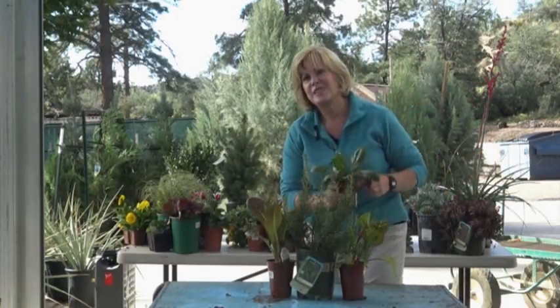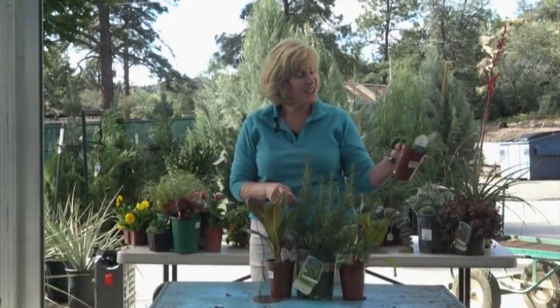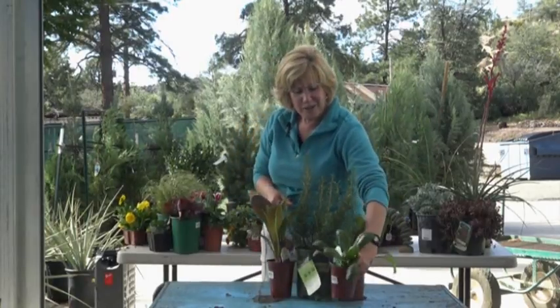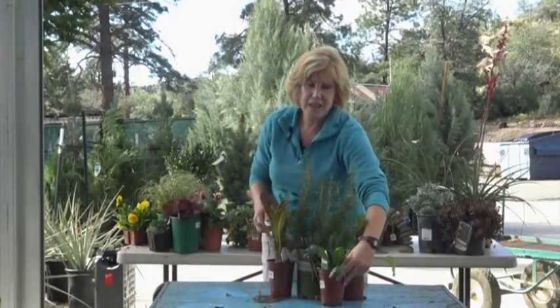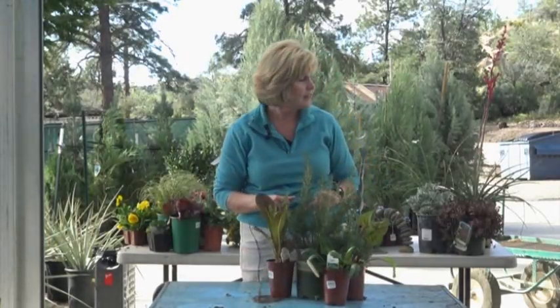Spinach. Now I do like spinach. So you can throw spinach in there as well. It's not going to get as tall, it's going to stay a little lower, so I could use that on the edge of my pot to kind of fill in.